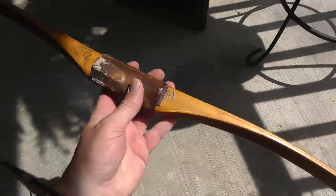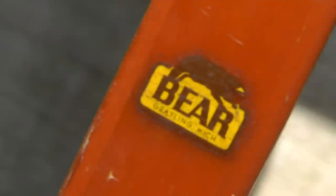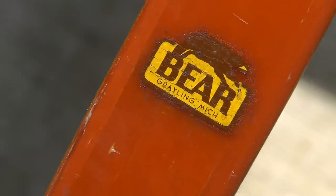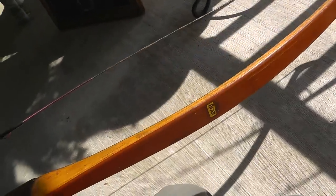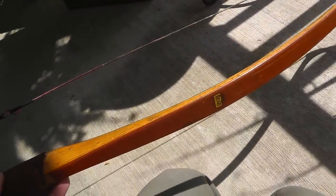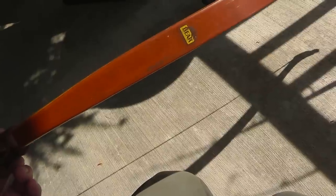This is a nice one. It's a bear bow. It's a grizzly model. And it's got the Running Bear logo from Grayling, Michigan. It's an early Bear. Bear made bows for a while in Michigan before moving to Florida. So this is probably from the 40s, I would guess.